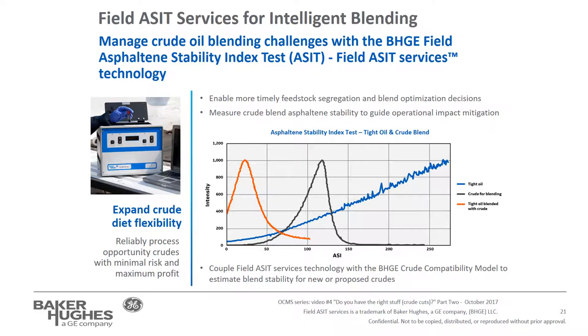The ASIT plot is the normalized laser power intensity on the y-axis versus the asphaltene stability index, or ASI, on the x-axis. The curve inflection point is the asphaltene flocculation onset and ASI value for the test. In the chart depicted, the black curve represents the base crude for the refinery with a moderately stable ASI value. The blue curve is an opportunity tight oil with no well-defined flock point. Additional information is required to define the ASI value of this type of crude.